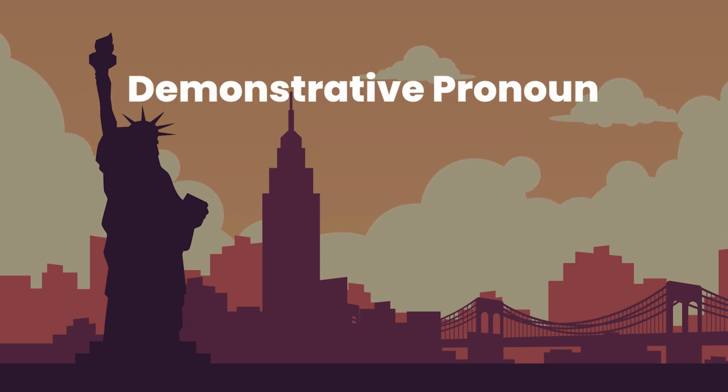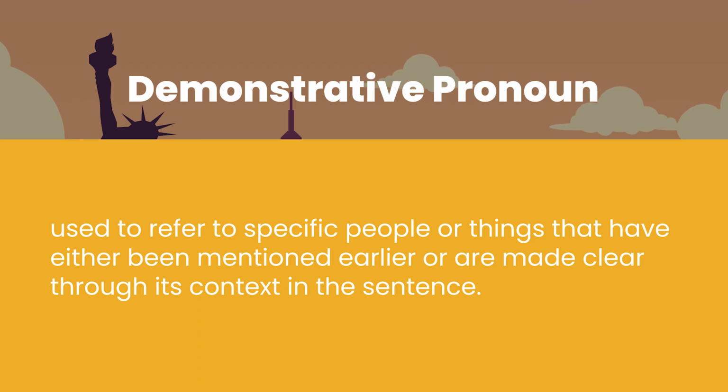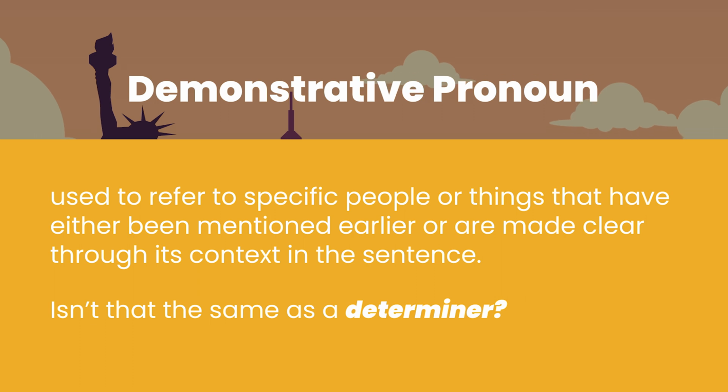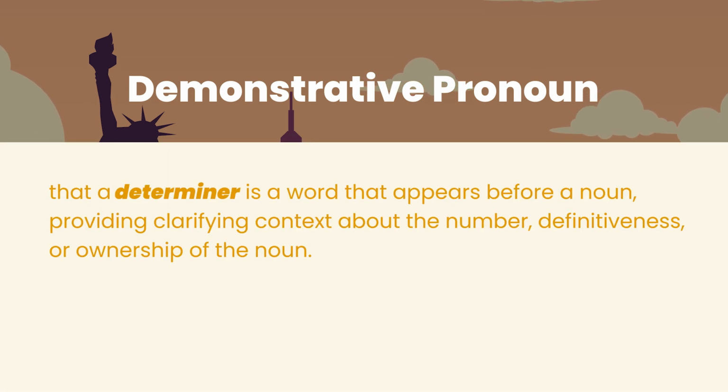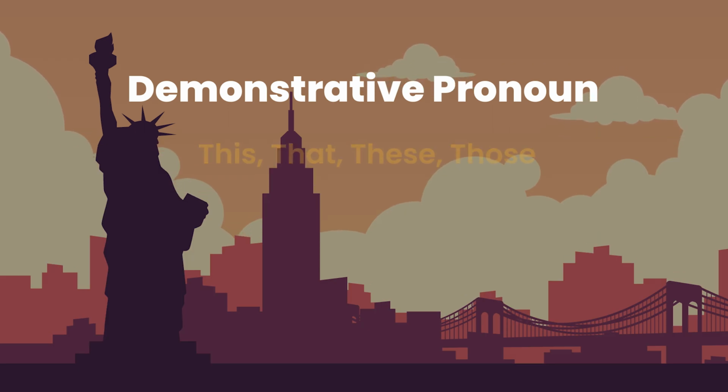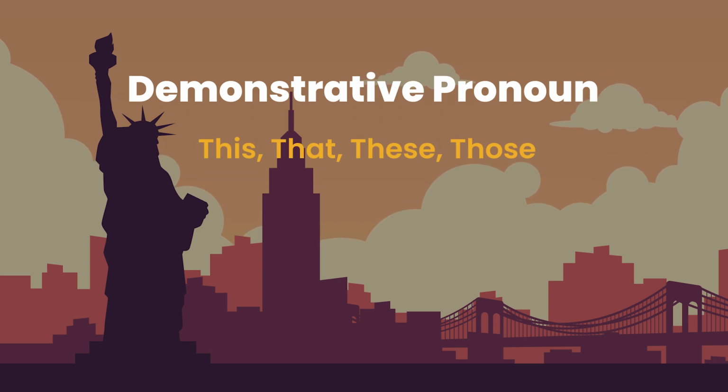A demonstrative pronoun is a pronoun used to refer to specific people or things that have either been mentioned earlier or are made clear through its context in the sentence. You must be thinking, isn't that the same as a determiner? Well, no. Remember that a determiner is a word that appears before a noun, providing clarifying context about the number, definitiveness, or ownership of the noun. So, determiners modify the noun in the sentence, while demonstrative pronouns replace the nouns in a sentence. Demonstrative pronouns include this, that, these, those.